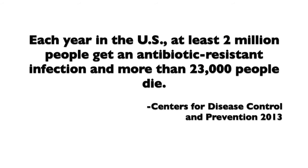And then there are 43 steps, including a certain type of drying that has to be done in a special cabinet. And if any one of these 43 steps isn't done properly, there could be deadly bacteria that's left on these scopes, and people have died from them. Each year in the United States, at least 2 million people get an antibiotic-resistant infection, and more than 23,000 people die. Antibiotic resistance is being considered one of the biggest public health challenges of our time.